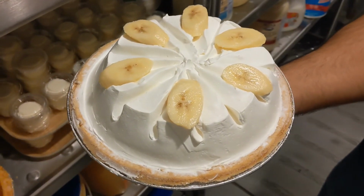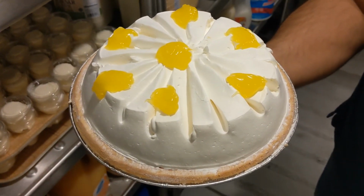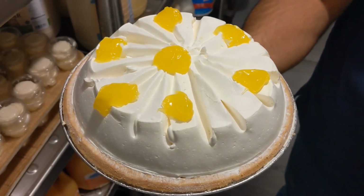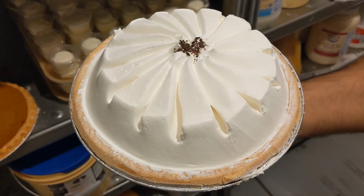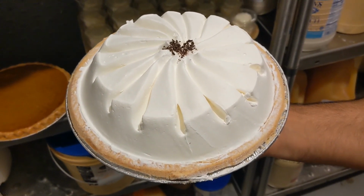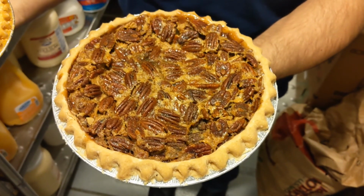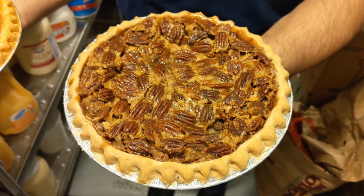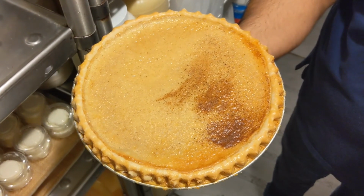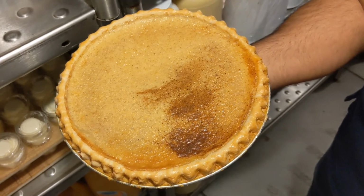Banana cream pie. Oh, I love banana cream. Check this out, a lemon pie. Doesn't that look good? Something different. I believe this is the chocolate mousse pie. Oh, you know that's going to be delicious. And check out this pecan pie. So many pecans on this pie. OMG. Delicious custard pie. Yes, a specialty. One of the rare custard pies you'll ever see.